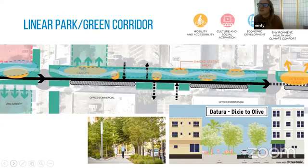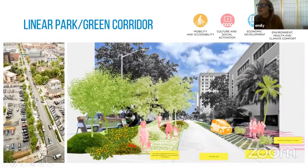Next, please. This is a rendering of what that street could look like if you had a lot of green space on the north side. On the left is a precedent image of what that looks like in practice. So you have a meandering path. You can even do multiple paths. So it's a slower experience, not focused on getting the pedestrian from one side of the block to the other. It's more about an experience.